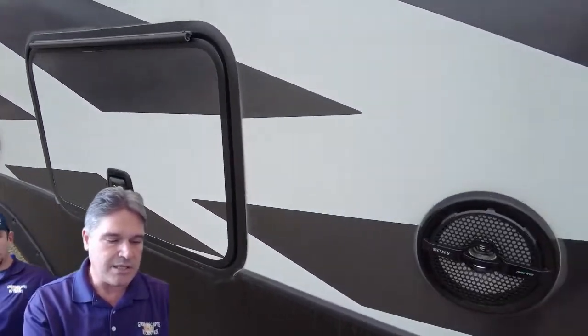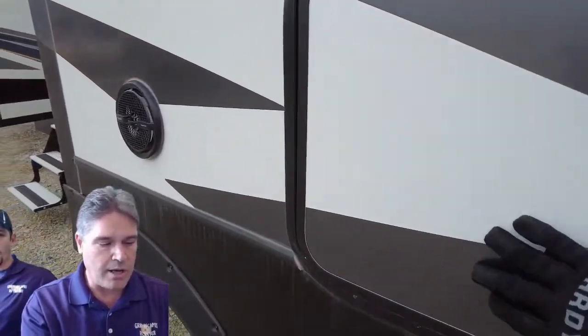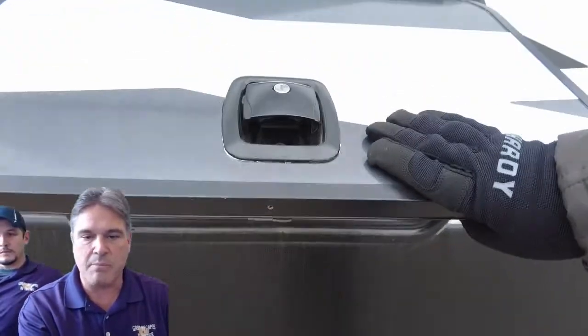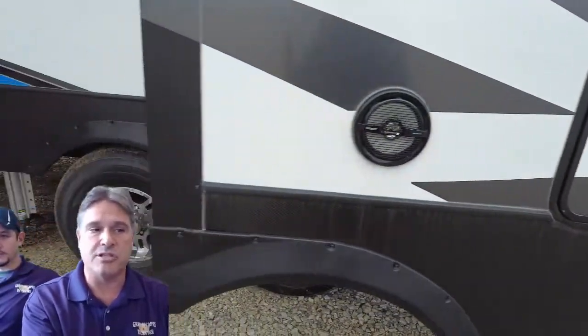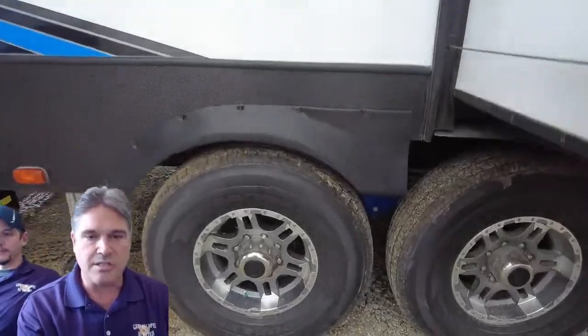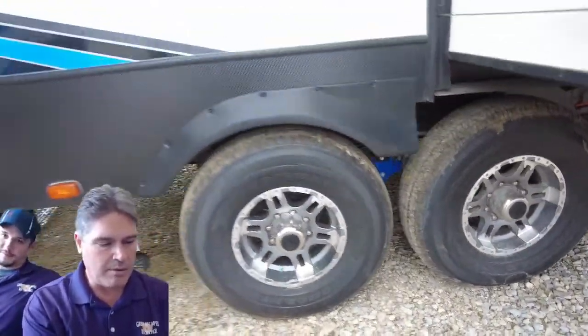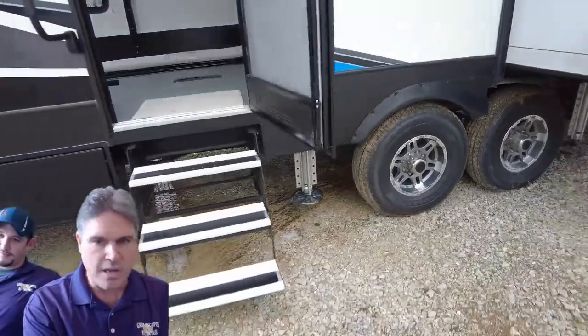Rotoflex pin box, intense interior, Onan generator, electric beds with dual opposing couches. What we didn't tell you is when those beds, the bottom bunk comes down, it actually makes into couches. So the nice thing with the couches, you can seat an extra 4-6 people back there, no problem. Dual fuel tanks, monster package.